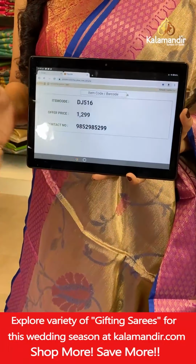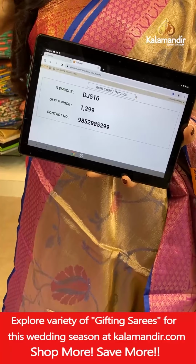Let's see the pricing details. Sari code is DJ516, offer price is 1299 rupees only.